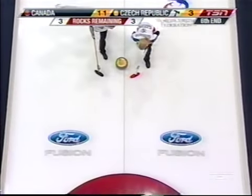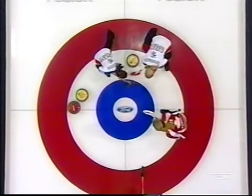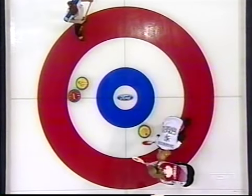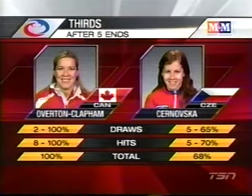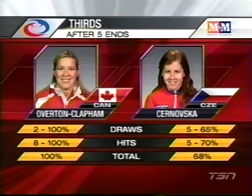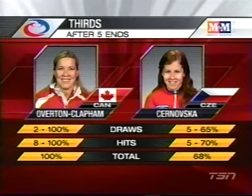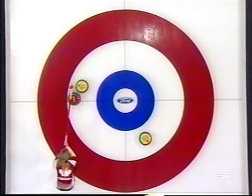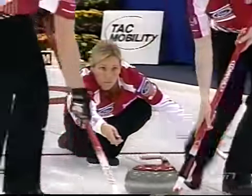T-line is T-line. Nice throw. And we do see a spread now in the numbers at the third position. Kathy O has also a perfect game going. We just saw a miss in this end. This is up to this end, of course. Not even a bad miss because she cut the guard off.